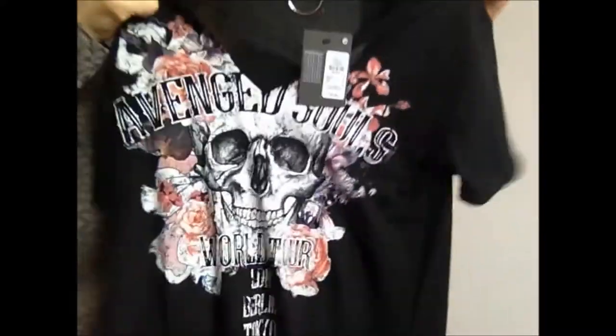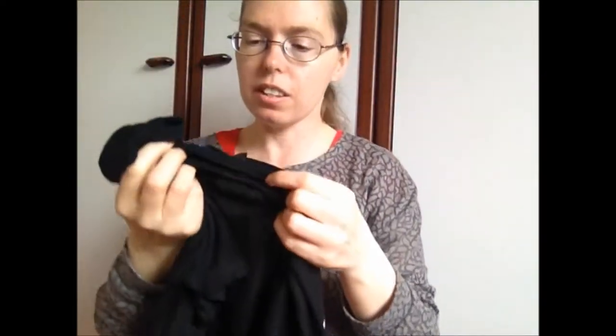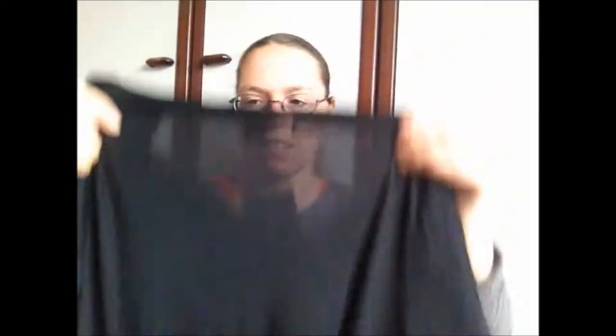And I also got this one. Now I've seen these type before, like with the choker part on it and the v-necks. It's like that. That one. Now, this is in a size 6 because Primark sizes are just like that.